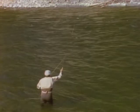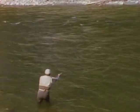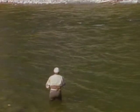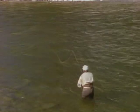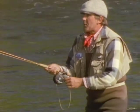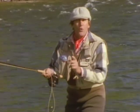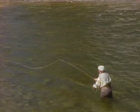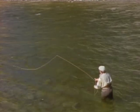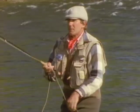Down and across with a reach, get the line straight. Mend when you have to, follow with your rod tip as your line goes swinging down through the seam. Now this is a great way to fish because each time you step down and each time you make a new cast, you have a new opportunity to take a 20-pound steelhead. So it's a great way to fish when you're working down a big river like this. You can cover a lot of water in a day with not a lot of effort.